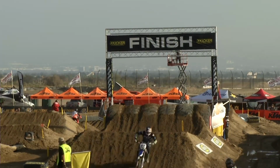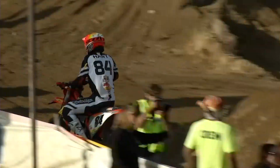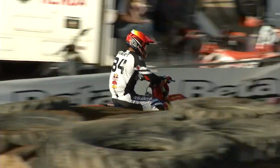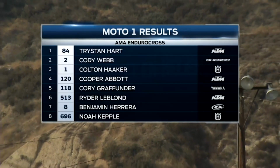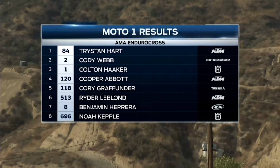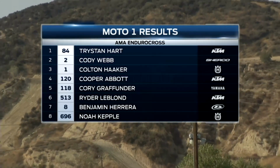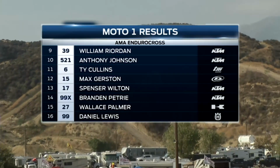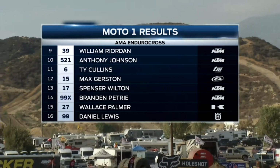Cody Webb continuing with those second place finishes. And Colton Haker is going to have to figure out what went wrong right there and clean it up for moto number two. Glen Helen is home to this championship. Tristan Hart makes a statement in this moto. He's followed by Webb, Haker, Abbott, and Graffender rounding out the top five. Let's go down to Kristen Beat to talk with the Red Bull KTM winner.